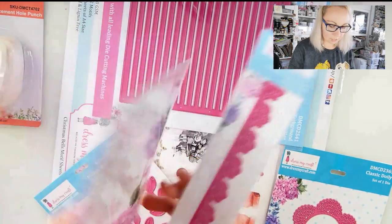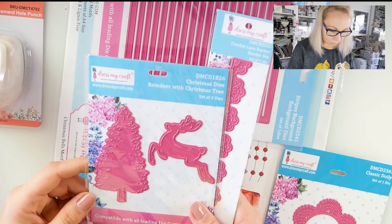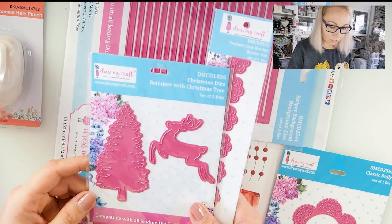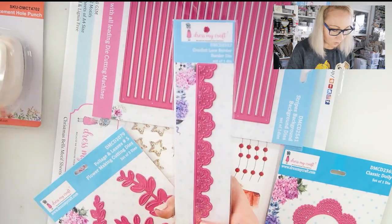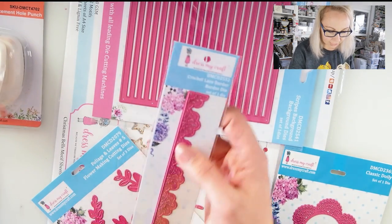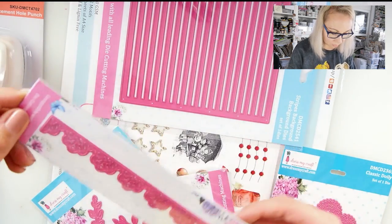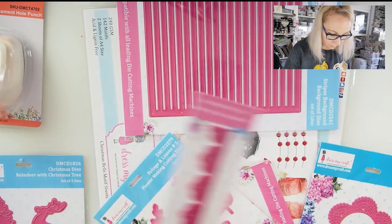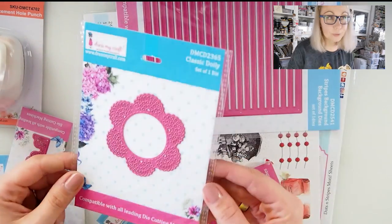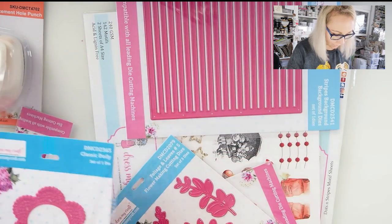Okay, this is it. So we have gorgeous ones for Christmas. Fantastic. I don't think I own any that I get for Christmas. So that's going to be perfect for cards. We have this gorgeous border lace. Wowee. Perfect. Absolutely stunning. We need to try it. The doily is so cute and so small. I think it's so very pretty.